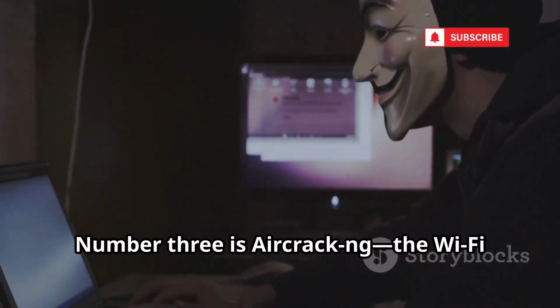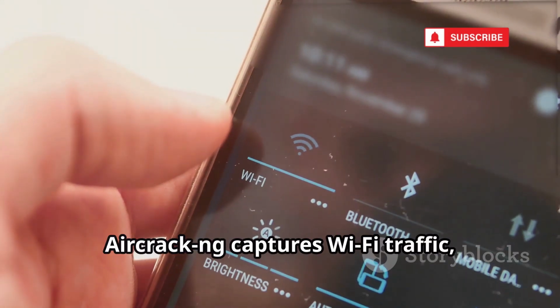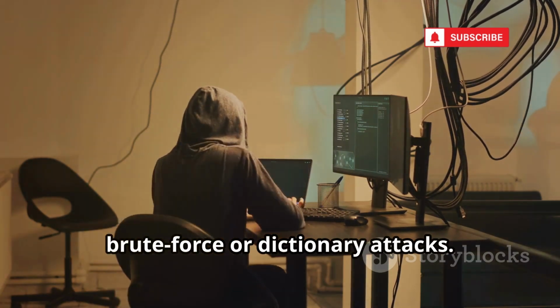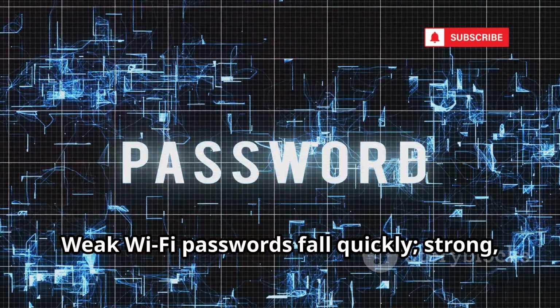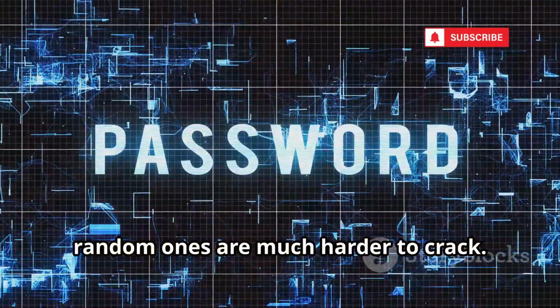Number 3 is Aircrack-ng, the Wi-Fi password thief. Aircrack-ng captures Wi-Fi traffic, then cracks network passwords using brute force or dictionary attacks. Once a hacker has the password, they can access the network and launch further attacks. Weak Wi-Fi passwords fall quickly. Strong random ones are much harder to crack.